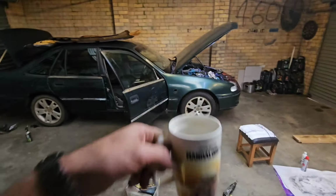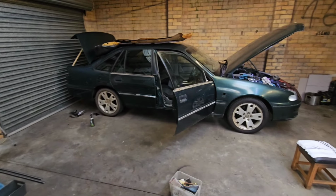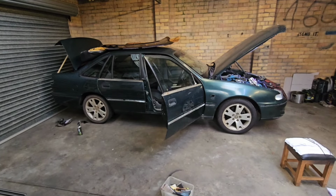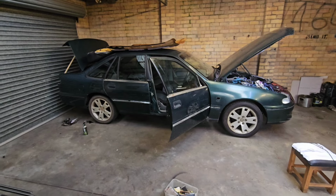So need to finish my coffee first. And as I said, we're going to clean up the shed, move the car over a little bit, because we are keeping it, we are stripping it down on the outside now, and we are going to spray paint it for the future. So anyway guys, that is about it for us today.